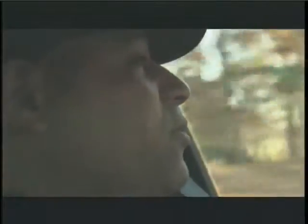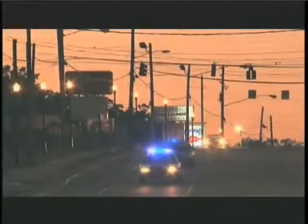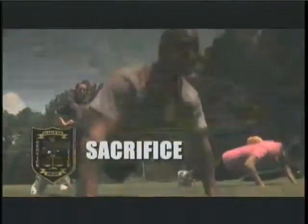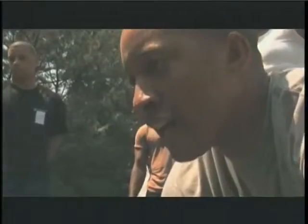Just that sense of fulfillment and knowing that I've helped someone possibly save their life that day gives me all the encouragement I need to do this job. Do not quit, let's go! Push this now! The academy is the first step to becoming a police officer. The DeKalb County Police Department is the best because they've got nationally recognized training. Come on, you got it! They've got great supervisors that support what you're doing. They support you as a person as well.